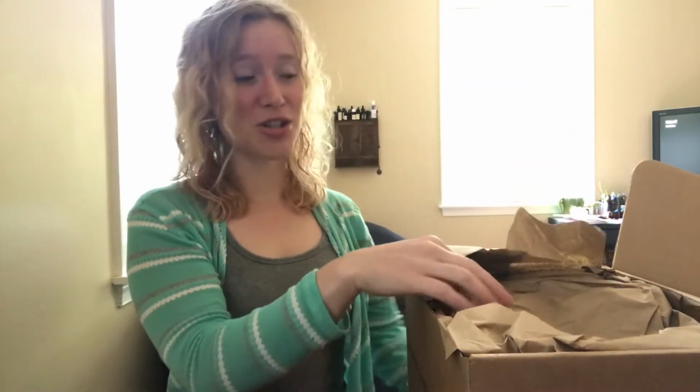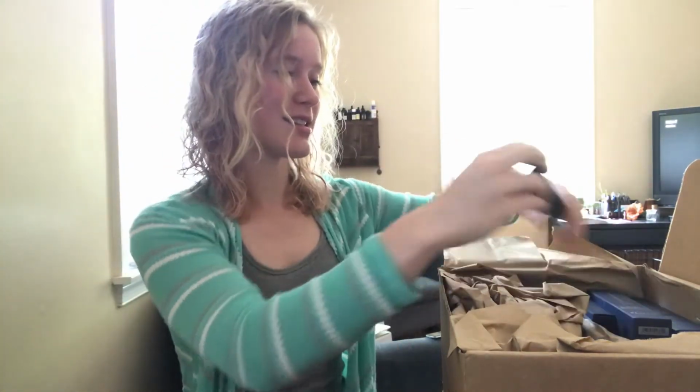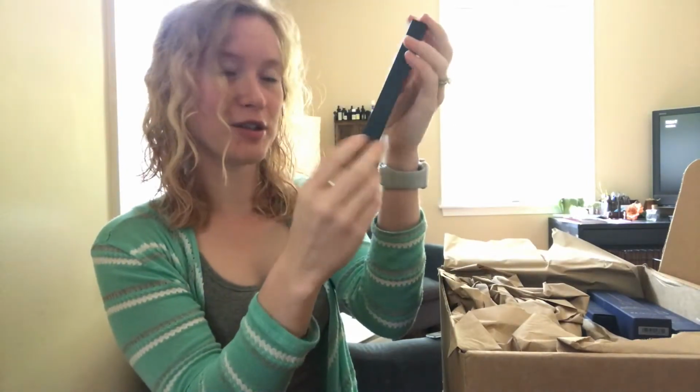I love their packaging too because it's so easy to recycle. I order a lot of supplements for my company and I get so sad when they've got all these packing peanuts. It's like, ugh, why can't we have something that's easier to recycle? So I love the paper. I think that's great.